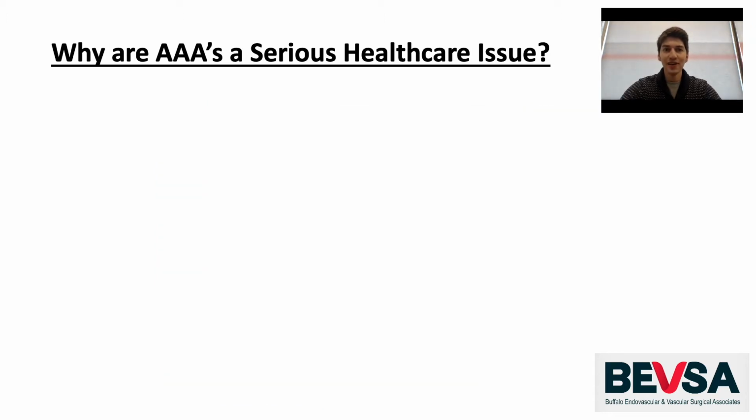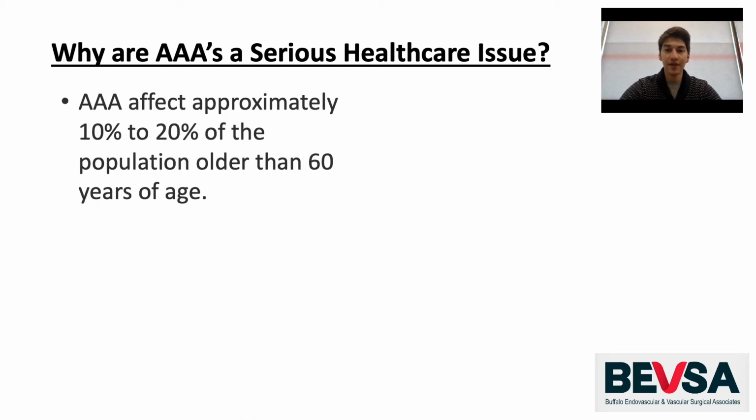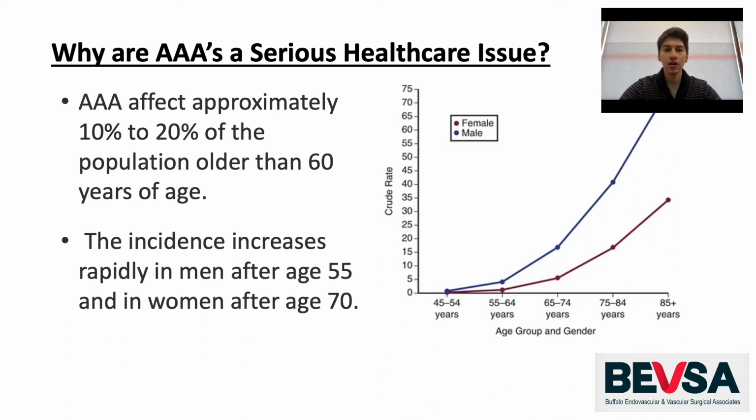So why are AAAs a serious healthcare issue? First, a lot of people have them. Approximately 10 to 20% of the population older than 60 has a AAA. And the incidence, or the frequency of people that have them, increases significantly in men after the age of 55 and women after the age of 70.